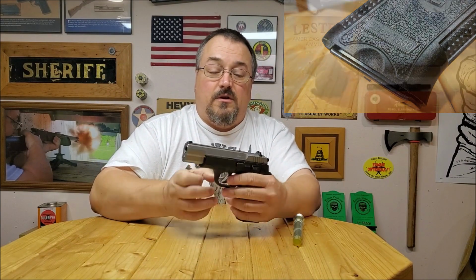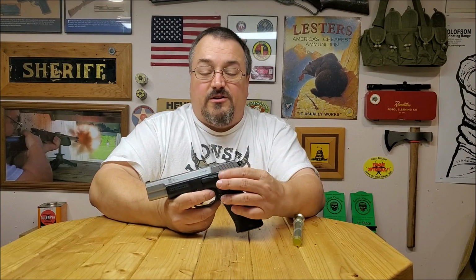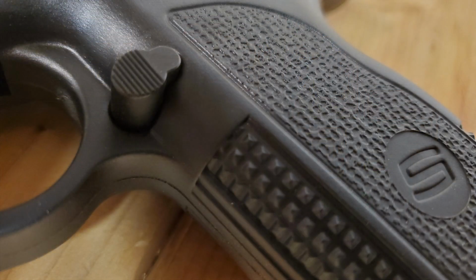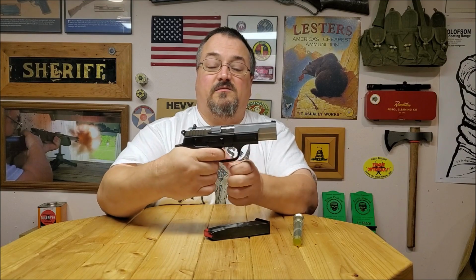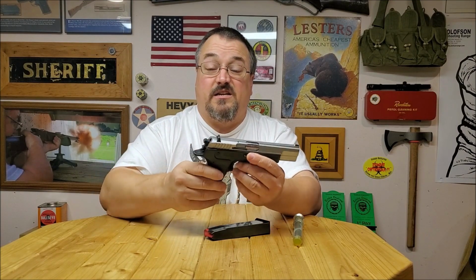Well thought out. Controls, very right-handed gun. I mentioned that before. You've got your safety here. You've got your slide release here. And very American place for your magazine release. And again, drop free. You can operate the gun without a magazine. It does not have a magazine disconnect in it.